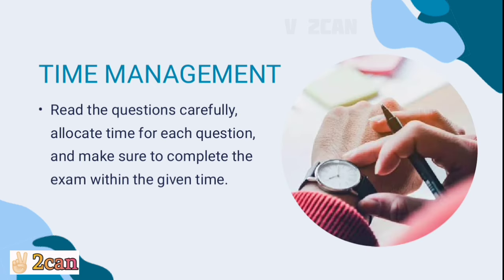The next step is time management. It is very important to manage the time, and that helps you to write all answers on time. If you have not decided which questions to write and how much time to give each question, you might miss some important questions and you would lack time to complete your answers. So you may drop one or two questions and it will have a severe impact on your results.